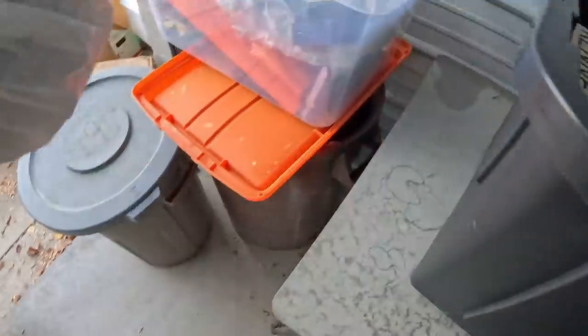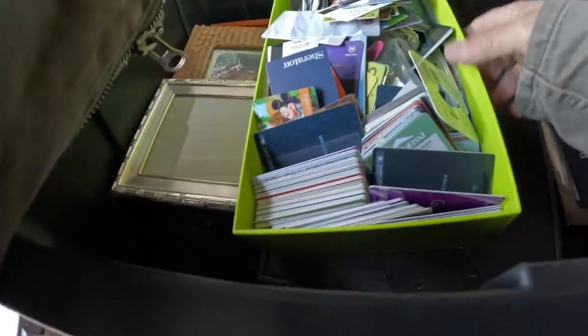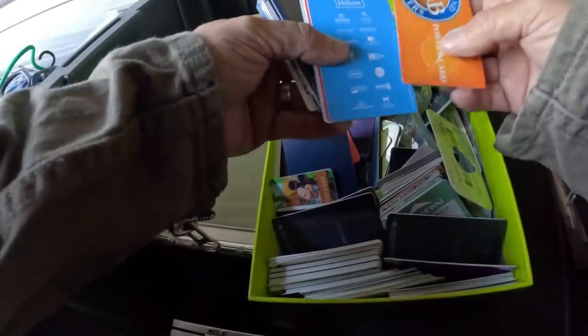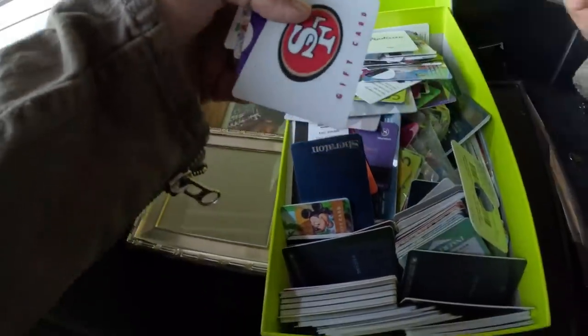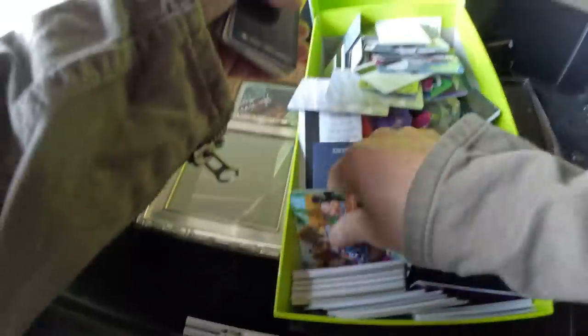Bungee cords can go. Oh man. Now I'm seeing all frames in here. That sucks. What is this? What? What the heck? Oh my goodness. Oh yeah, yay. Okay, gift card. What the heck? Trader Joe's gift. Could this all be? Okay, I see hotel cards and I see gift cards. There's a Disney gift card.